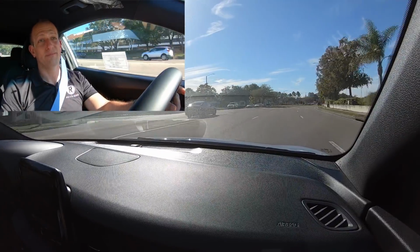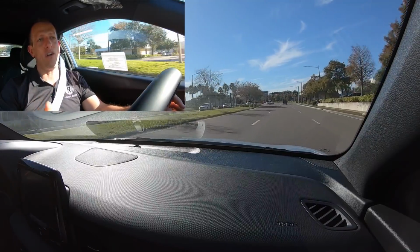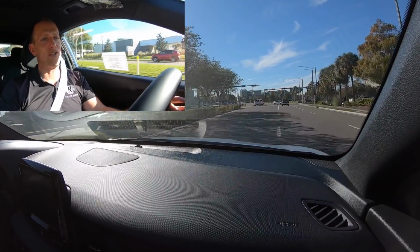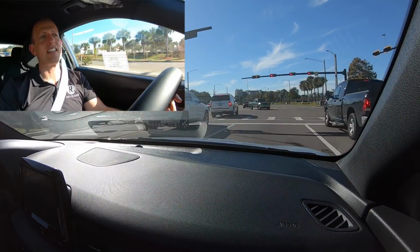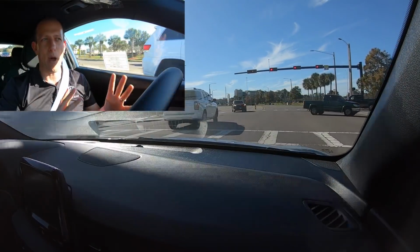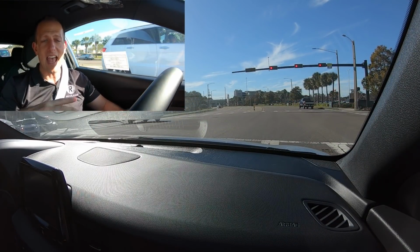That's when you know you got a good one. So definitely this Veloster N, even the non-performance package one, wants you to go faster. And if you're in the right element, that's where everything just clicks. It's like you're not even thinking about what you're doing, it's just happening. And this car allows you to be in that zone.